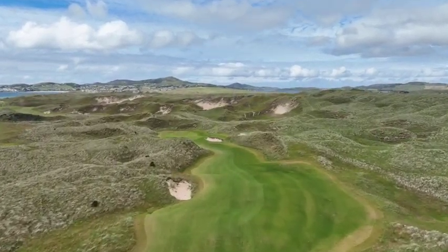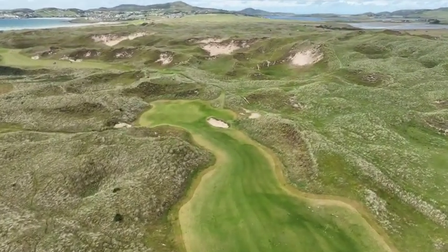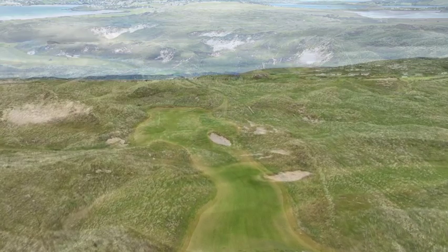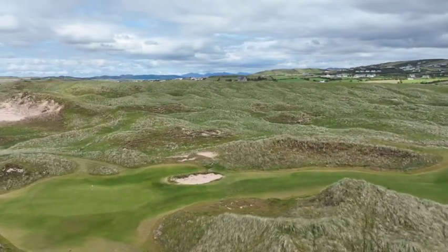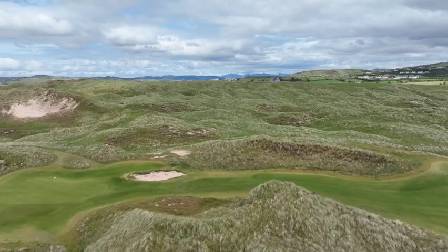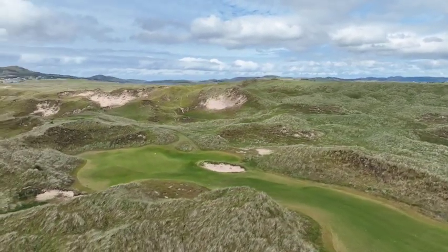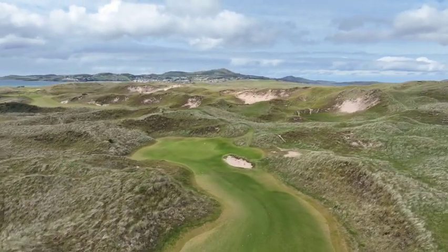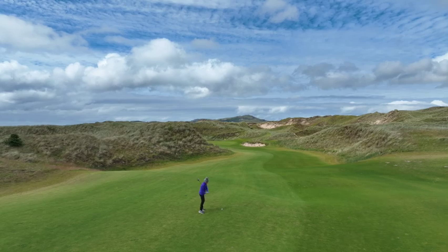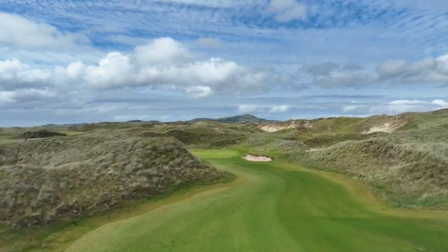St Patrick's Links is routed through massive dunes on the banks of Shoalhaven Bay. Architect Tom Doak excels at finding great routings from any given property. At St Patrick's Links, he starts with one of the great opening holes.